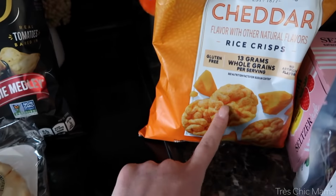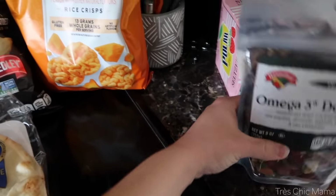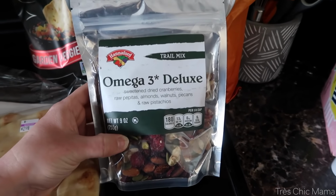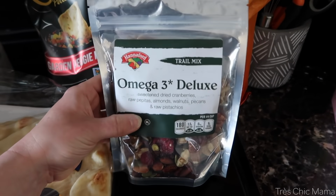Sydney enjoys rice cakes, and she decided to go with the cheddar kind for snacks for school. We have some trail mix. I got this omega-3 deluxe. It has sweetened dried cranberries, raw pepitas, almonds, walnuts, pecans, and pistachios.